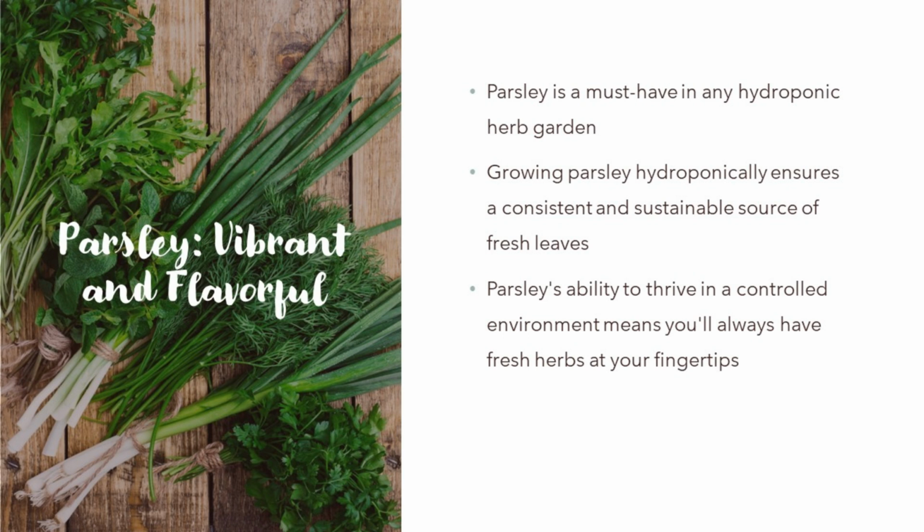Parsley, vibrant and flavorful. Parsley is a must-have in any hydroponic herb garden. It's versatile, adding a vibrant flavor to numerous dishes. Growing parsley hydroponically ensures a consistent and sustainable source of fresh leaves. While it's easy to cultivate, paying attention to the right nutrients and maintenance will yield a robust and continuous harvest. Parsley's ability to thrive in a controlled environment means you'll always have fresh herbs at your fingertips.